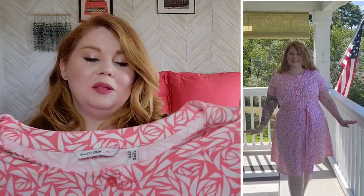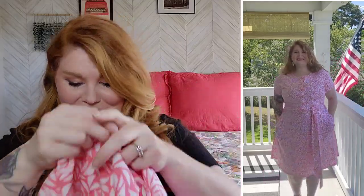You have pockets on each side. It is a button front dress. But the really good thing about this one, it doesn't pull and open up at all. It doesn't have one of those plackets, as I learned it was called, but you don't have that problem with it pulling. I think they gave you enough room with the fabric to overlap that you don't have that. Y'all, so stretchy. I am in love with this dress.